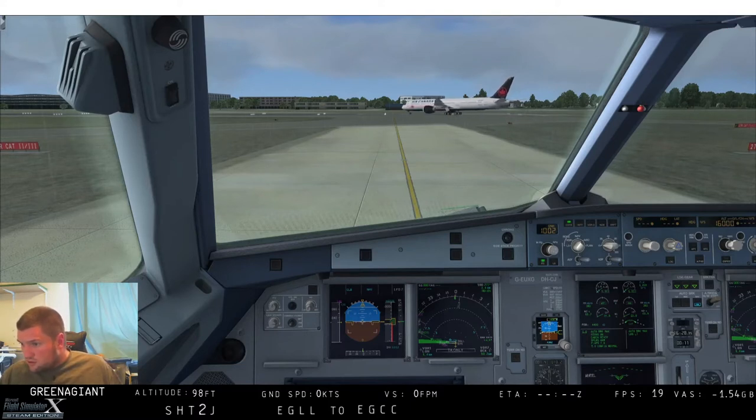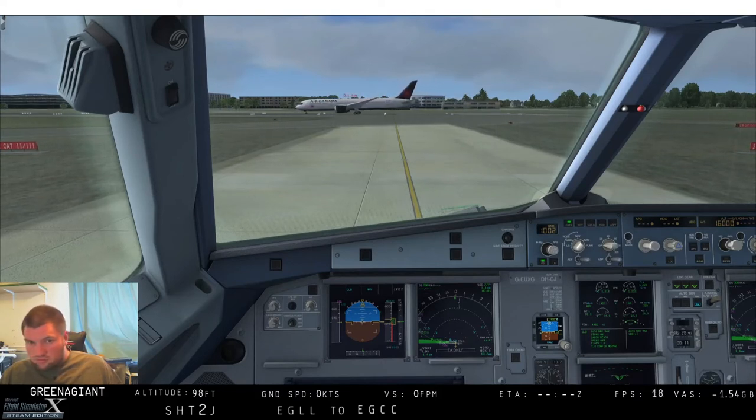2-6 Park Whiskey, Tower, hello, hold Alpha 3, behind the departing company A321, fly Alpha 3, runway 27 left, correction 27 right, line up and wait behind. Hold Alpha 3, behind the company A321, line up and wait behind, 2-6 Park Whiskey.